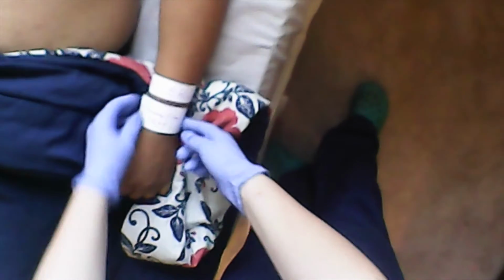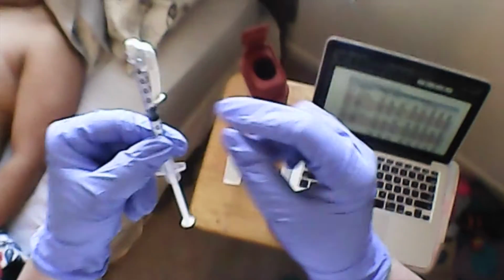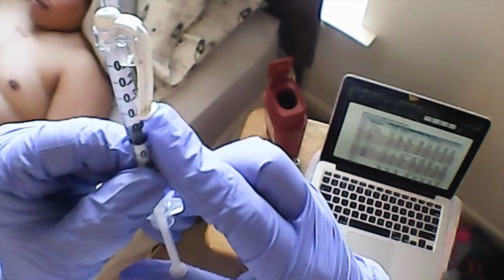Alright, Mrs. O'Neill, before I do your injection, while your site is drying from the alcohol swab, can I just get your name and date of birth so I can scan it into the MAR? Yes, my name is Jennifer O'Neill, and my birthday is January 2nd of XX. Perfect, Mrs. O'Neill. Scan. Ding. Let me scan my medication, and I can confirm that I have exactly 0.5.